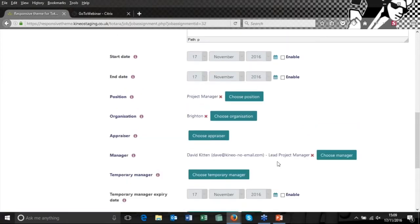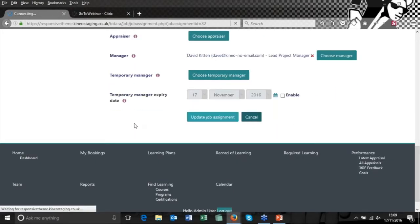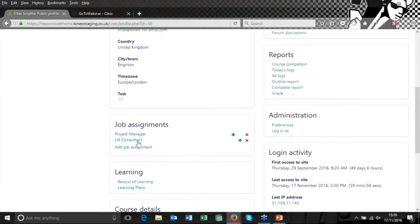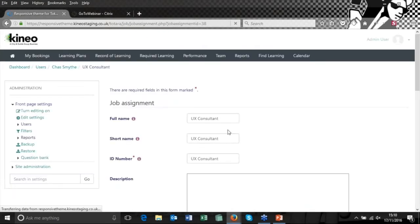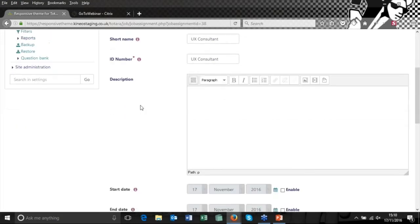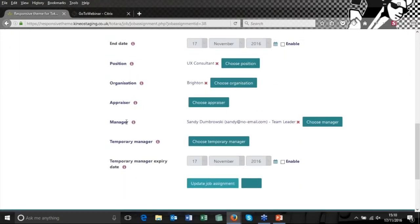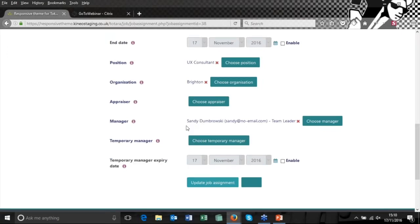You'll notice that this is basically the same screen as the primary position screen used to be in previous versions of Totara. If I cancel, we'll have a look at his next one. He's also a UX consultant, and you can see the screen is exactly the same. We've got full name, short name, and ID number. The ID number is really important if you want to use Totara Sync to push in job assignments. So we have position, organisation, and a manager called Sandy. Both of Chaz's managers, David and Sandy, will have the My Team tab, and they'll be able to interact with and see Chaz's records.